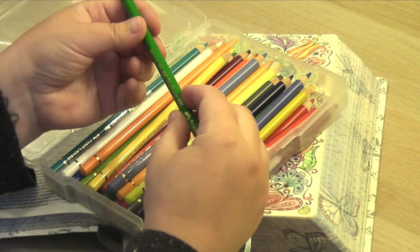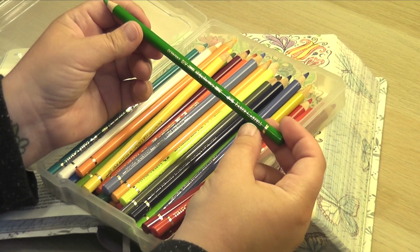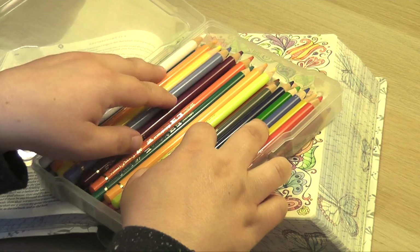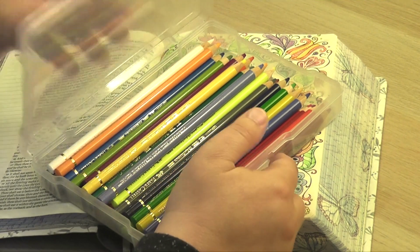And I do like that these have the name of the color printed on the pencil for easy reference, and that just keeps it easy if you want to take note of what colors you've used for what things in a picture and you want to come back to them later. So that's a nice reference to have.